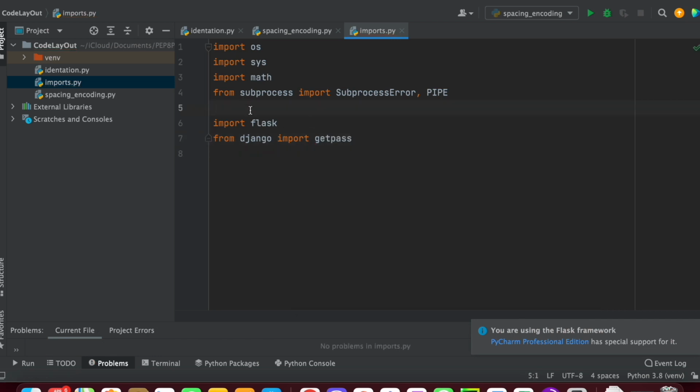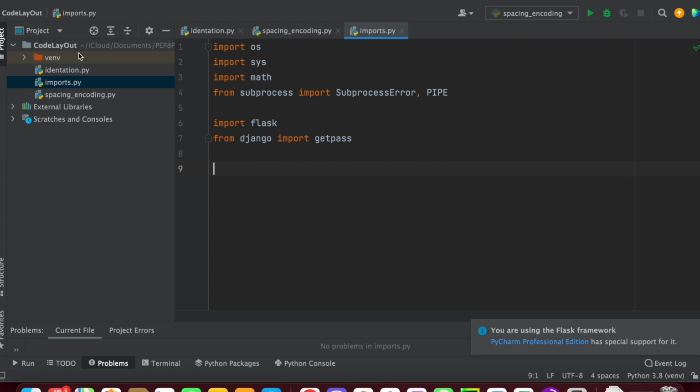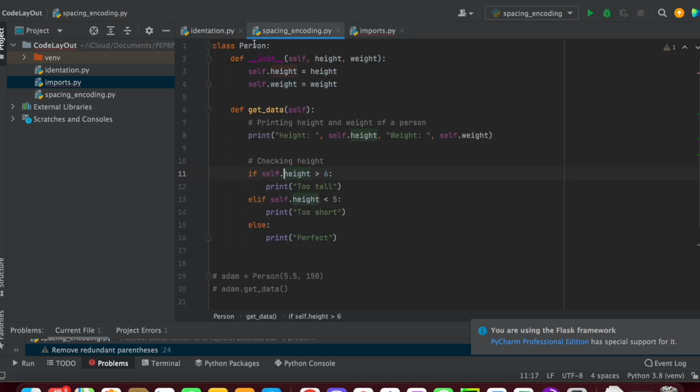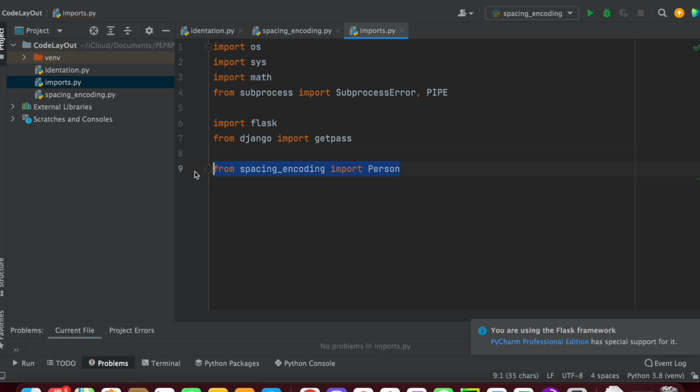So the distance between the standard Python libraries and the third-party libraries should be a single line, and after you do those, then you can start importing local libraries, or libraries from files that you created. You should know that all the packages and libraries are also within your file system. For example, right now, code layout can be interpreted as a package, while every file inside can be interpreted as a module. So for example, if I do from spacing encoding import, you can grab only this class person right here. So I can do person, okay? So this is how you're doing the local imports.